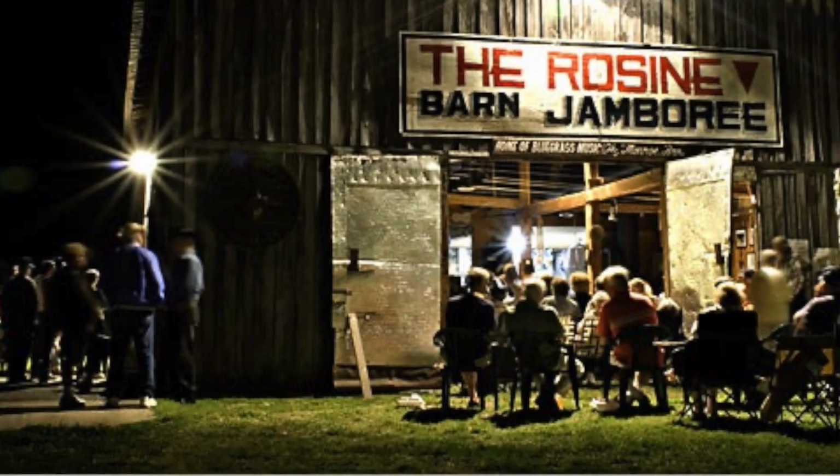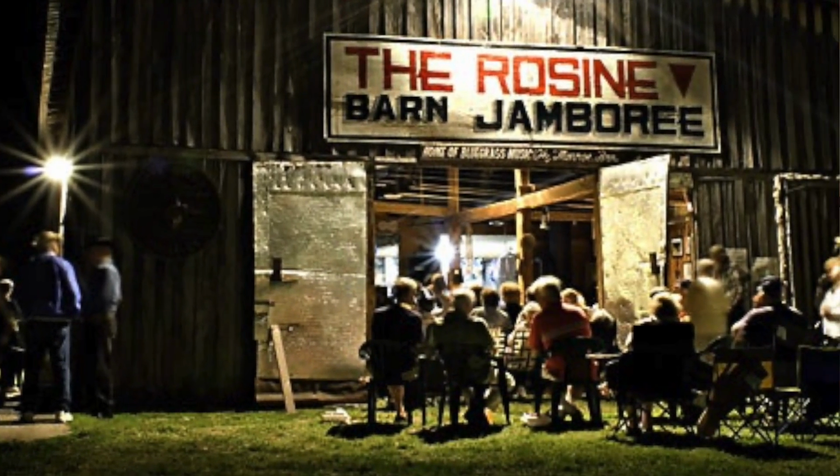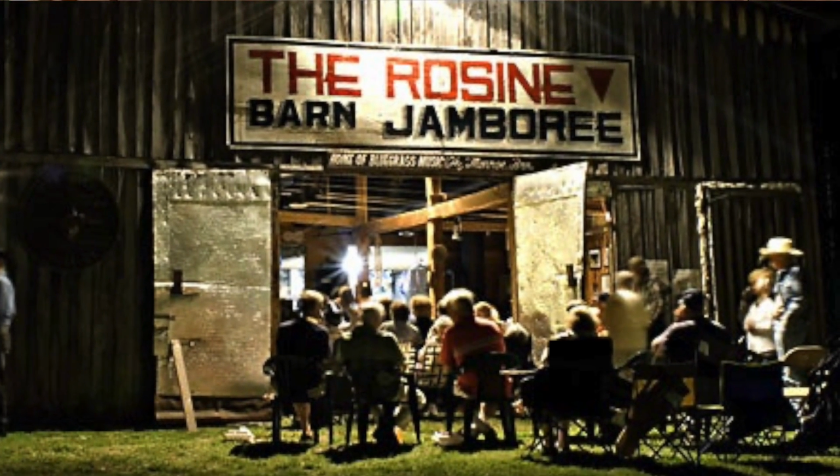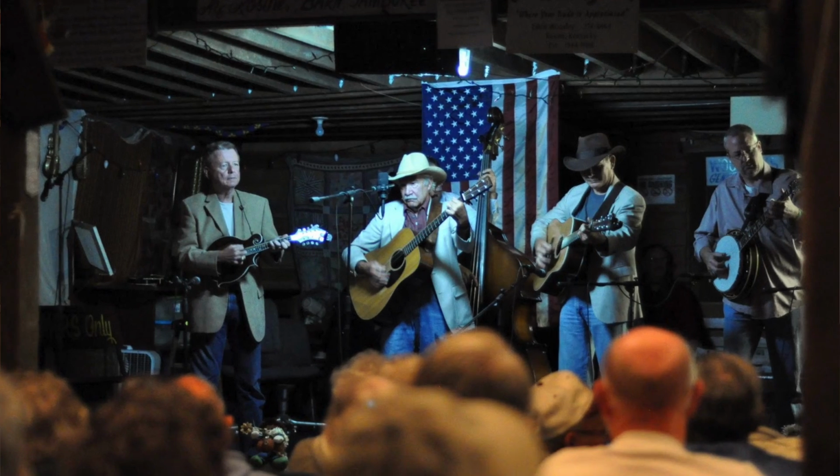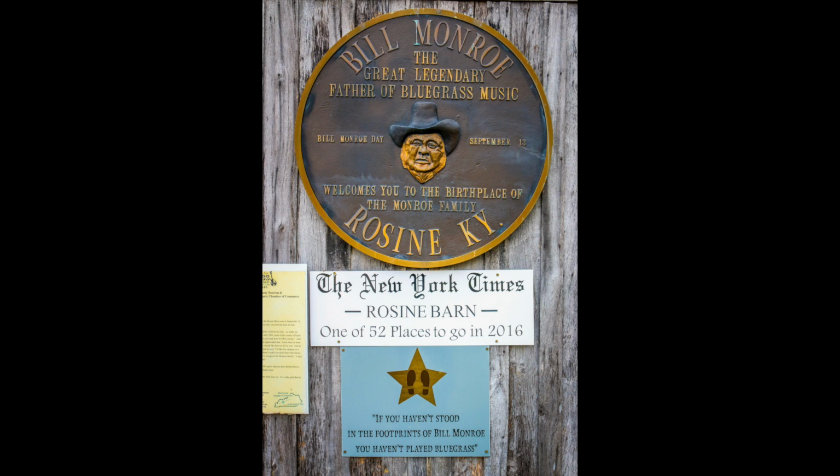So to carry out the tradition, on Friday nights we have free bluegrass music at the Rosine Barn. And we're very proud of our barn. It started out small in a little store and grew till they finally opened the barn and had a place to play bluegrass music. In 2016, the barn was awarded one of the best 52 places to visit in the world by the New York Times, and we're pretty proud of that. And it does make a difference.